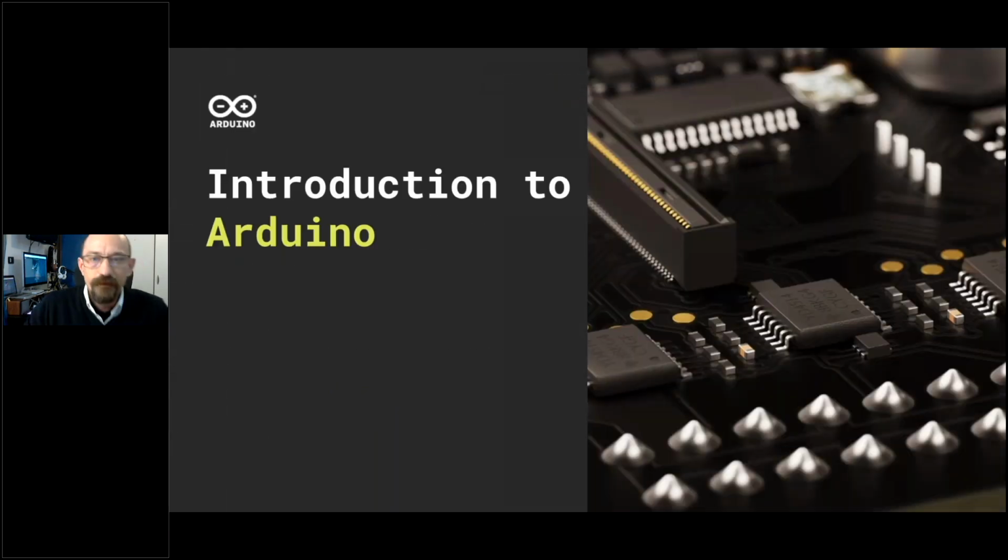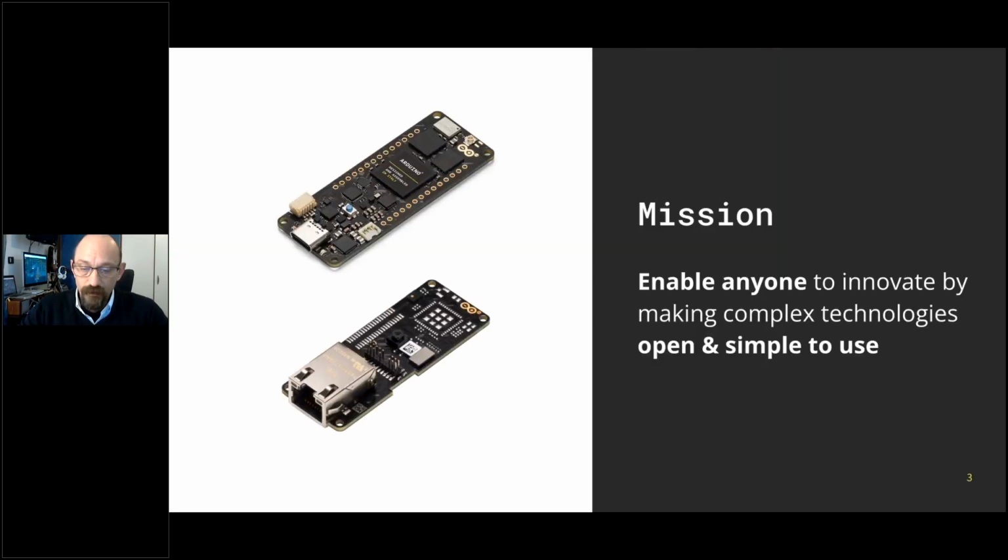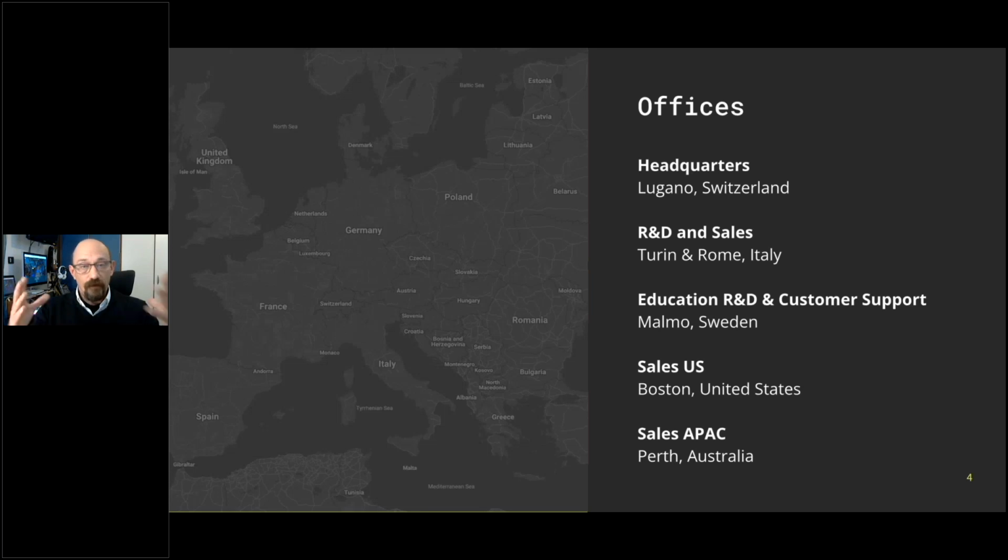Okay. So let's start. I'll give you a short introduction to Arduino. The mission of Arduino is to enable anyone to innovate and making complex technologies simple and open to use. We have offices all around the world. Our headquarters are in Switzerland. We have R&D teams in Italy, for both the hardware and the software. We have a dedicated R&D for education in Sweden, and the customer support as well. And then we have sales offices in the US and in Australia.